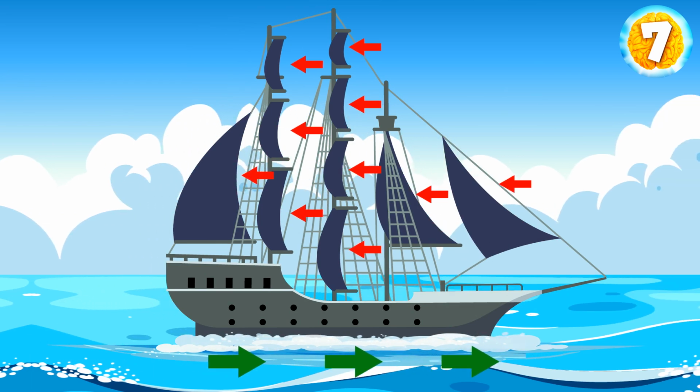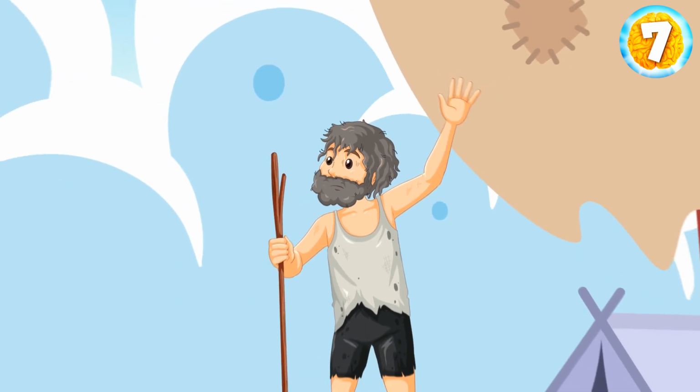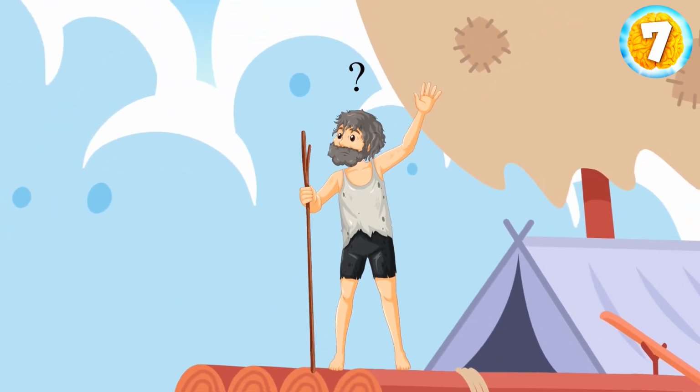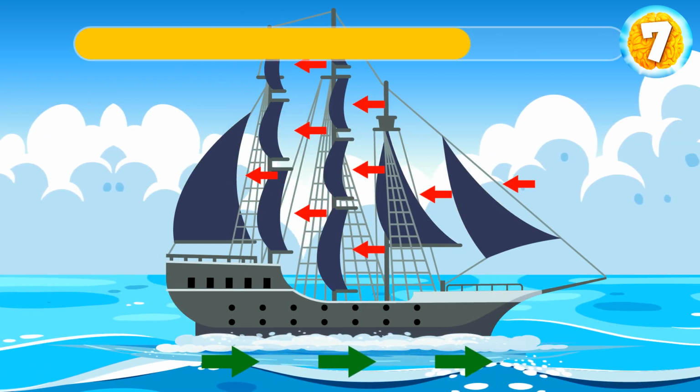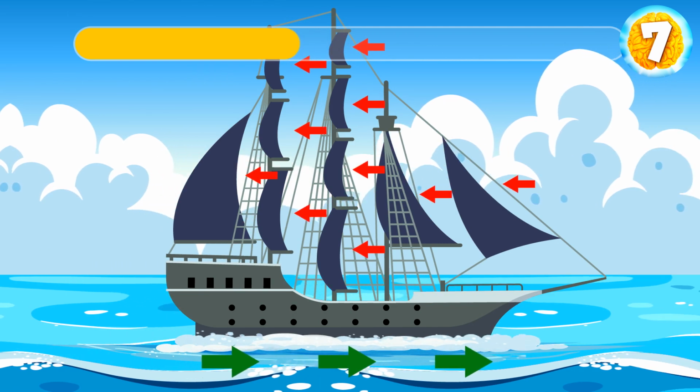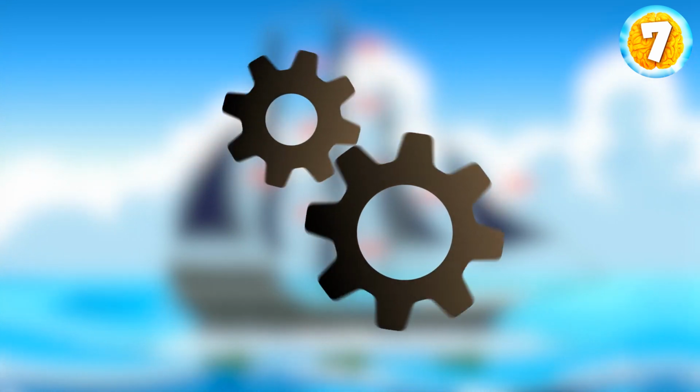According to the laws of physics, it should be sailing away from the island. Besides, there was no wind. So how is it possible that the ship was getting closer to the shore? The ship was equipped with a motor.